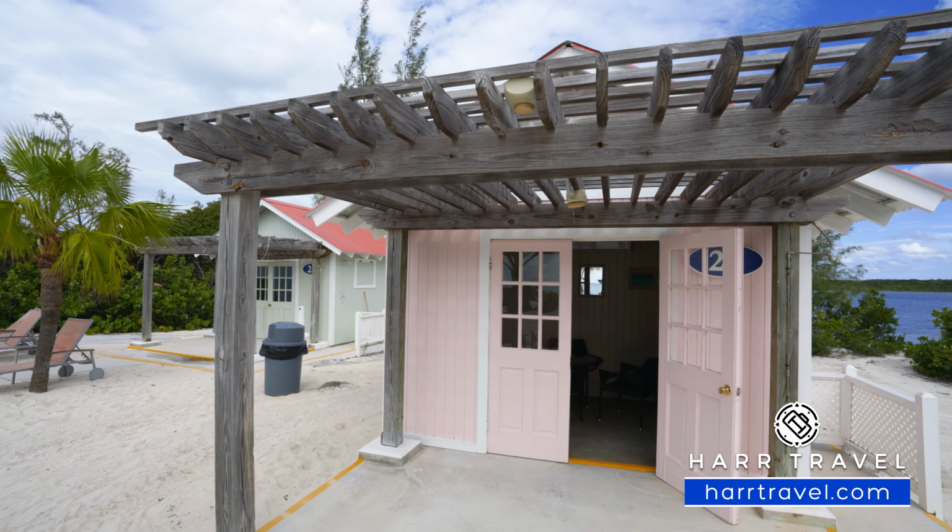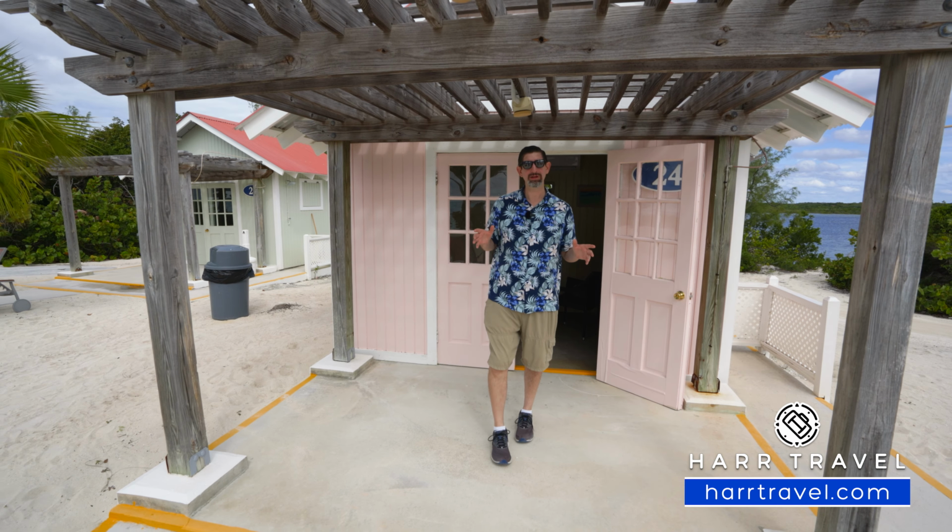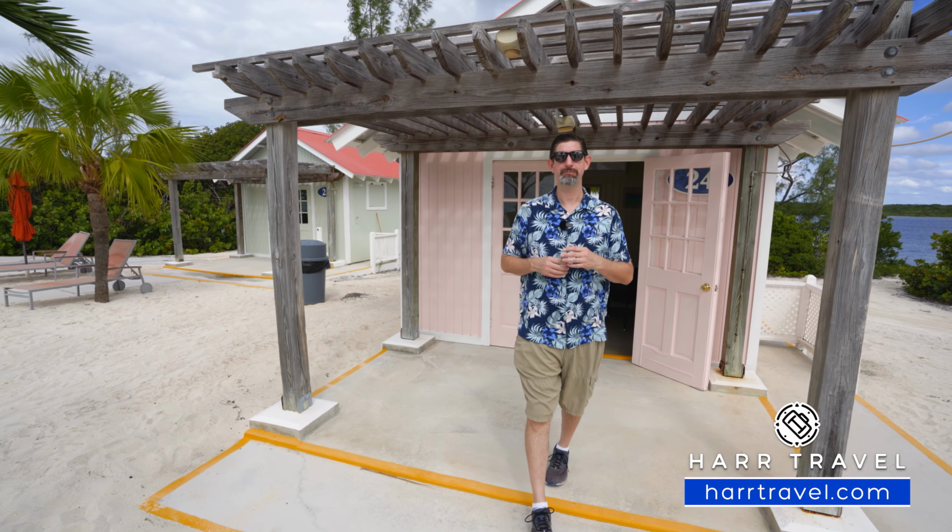start enjoying. So now out on your private patio, once again, this is a space you're gonna use only, and there's only the 6 cabanas here in this private sanctuary area. So it's a really nice, relaxed way to spend the day when you're at Princess Cays.